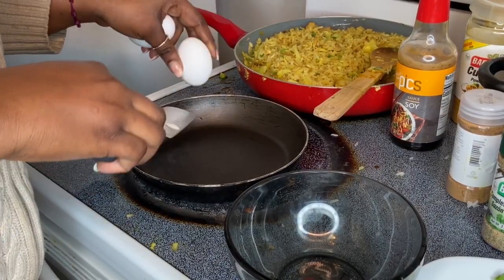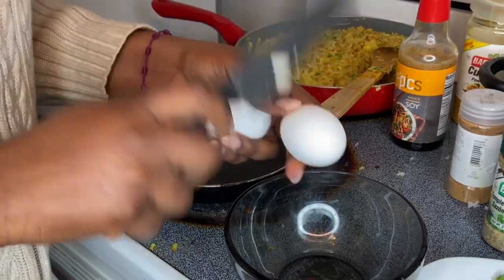So she also added eggs, some fried eggs, so I'm going to bake that.